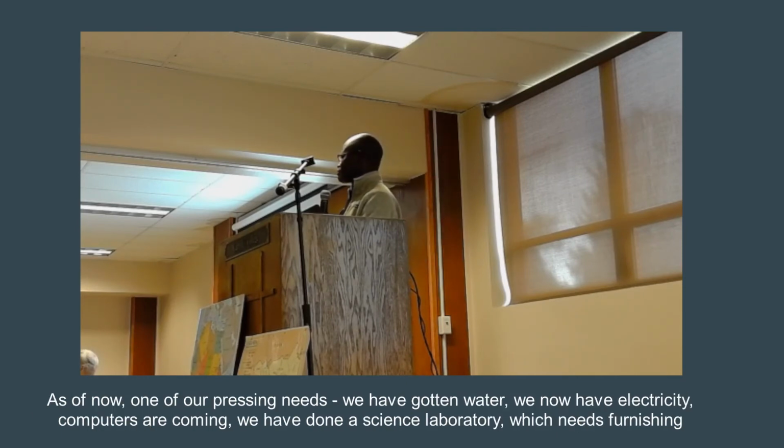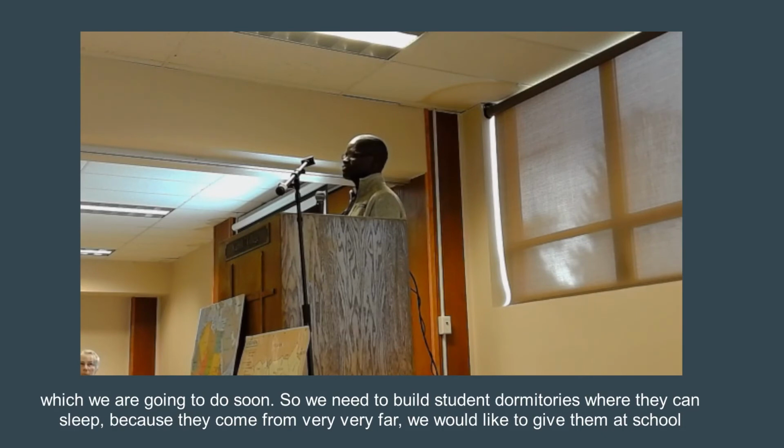As of now, one of our pressing needs: we have gotten water. Now electricity. Computers are coming. We have done a science laboratory, which needs furnishing, which we're going to do soon. So we need to build student dormitories where they can sleep, because they come from very, very far. So we would like to keep them at school.